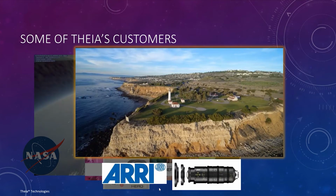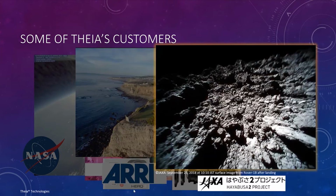ARRI is a German cinema lens company that uses our patented linear optical technology in their UWZ lens. This is a lens for the Red and Blackmagic cinema cameras and has been used in a few recent blockbuster movies. And the Japanese space agency JAXA.